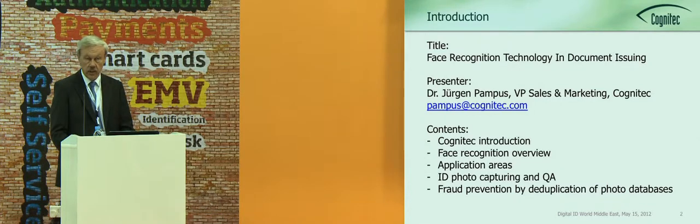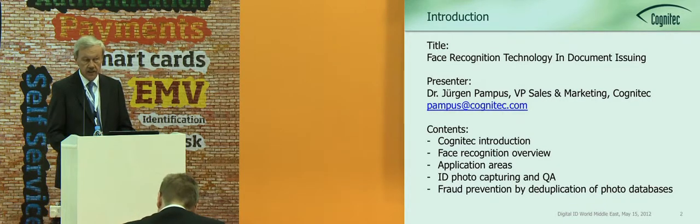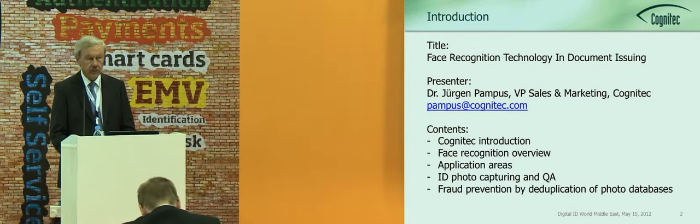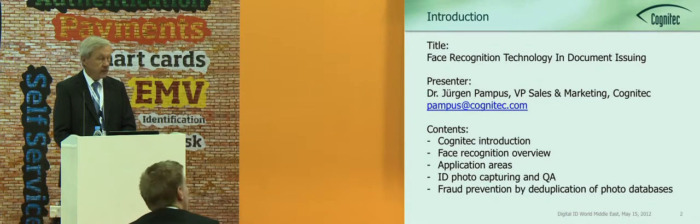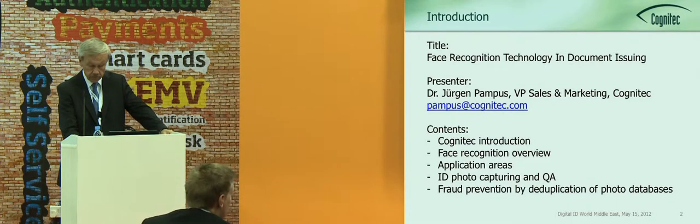And then I will focus on ID document issuance and show essentially two use cases or two applications for this area. One is the ID photo capturing, standard photo capturing and quality assurance of ID photos. And the second one is how can we use face recognition to prevent fraud in photo databases.